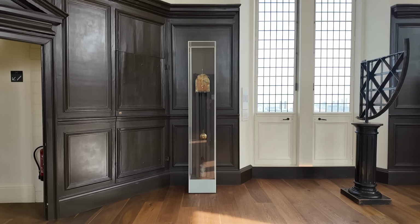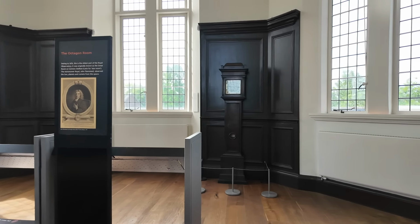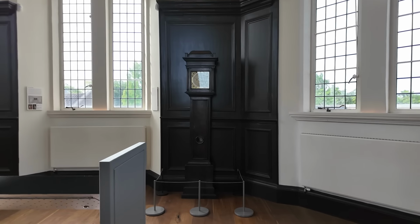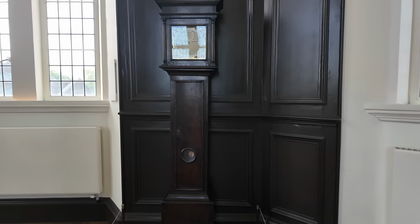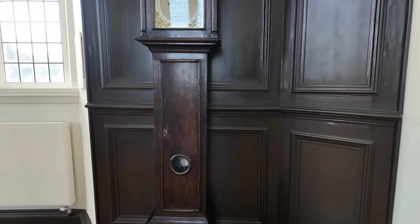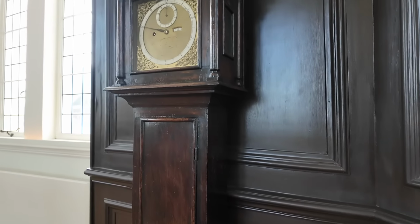Now let's have a closer look at a clock case. Here is what we would typically in modern English call a grandfather clock. It has a long wooden case to house the swinging pendulum. The longer the pendulum, the more accurate the time, and that's why these wooden cases were devised to house them.